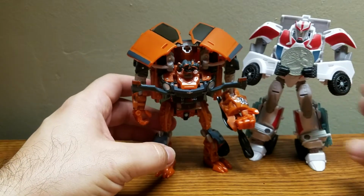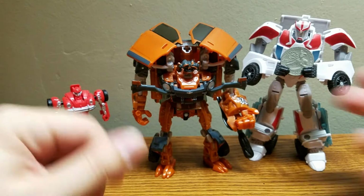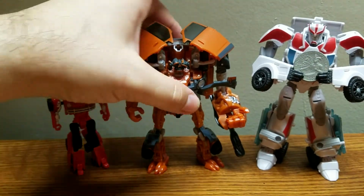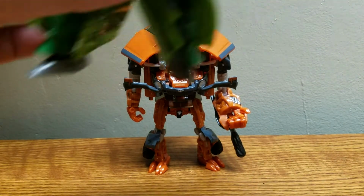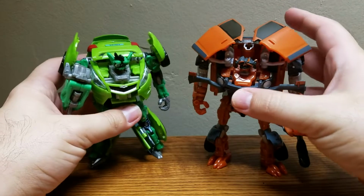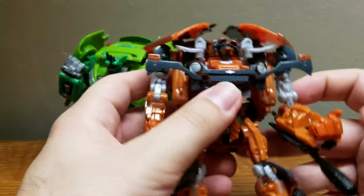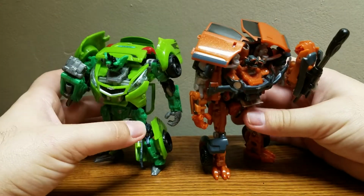We bring in Deluxe Ratchet and Cliff Jumper. Pretty good size. Not bad. A little bit squat, but he makes up in mass. And then as a surprise guest, let's bring in his brother, Skids. And as you can see, they look really nice together. Let's have them pose.